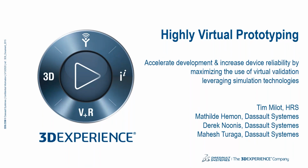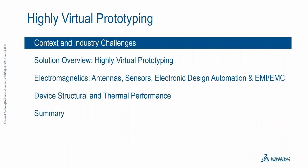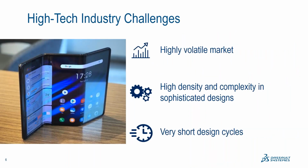connected devices. But it's not only about those connected objects. High-tech companies are also engineering many components and subsystems. And what they all have in common is that they face a huge pressure to innovate. The high-tech market is indeed a highly volatile market. The consumer's expectations are evolving very rapidly. They're always looking for new features and form factors.